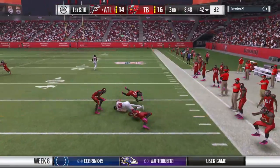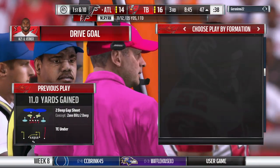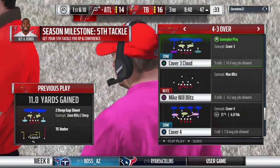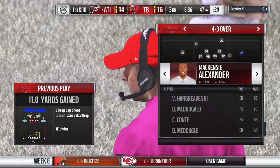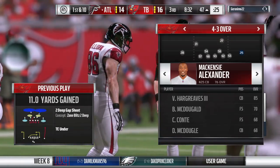It's a short one here, complete to the tight end. And he'll be taken down, but not before he gets into enemy territory. When you execute a drag or a crossing route really well and give them a chance to let it develop a little bit, you can gain some significant yardage hitting your tight end on that one.